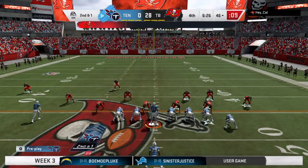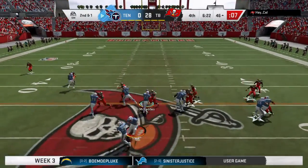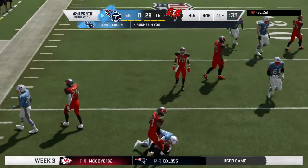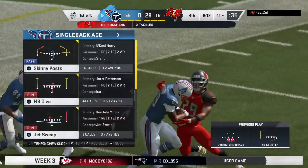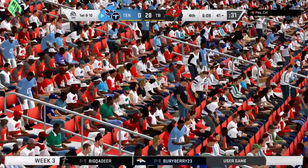That last catch short of the marker by just a yard leaves him with a very manageable 2nd and 1. They run with Patterson. And he'll go down shy of the 40 at the 41. And there we saw one of the downsides of blitzing during a rundown because sometimes you get out of your gaps. You don't fit the run quite as well because you're headed towards the ball carrier with abandon.